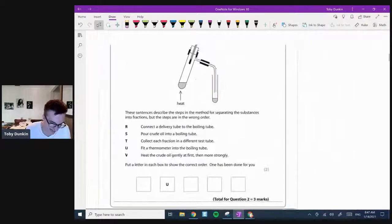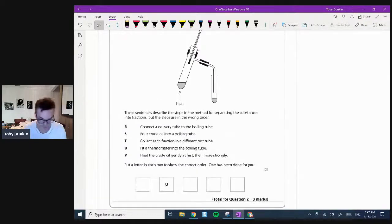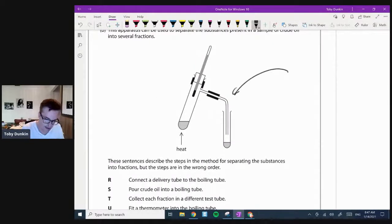So they're doing in-lab fractional distillation. It's not actually fractional, it's just distillation. This is simple distillation, guys. This method here is simple distillation. They don't even have a condenser. Distillation. So we need to put it in order.